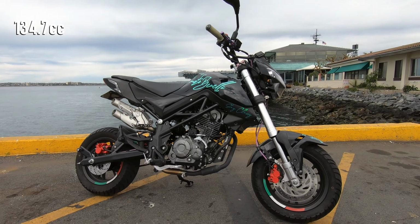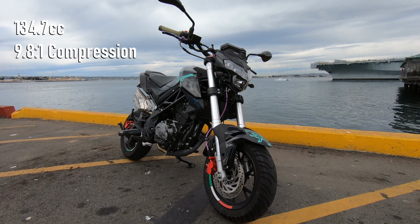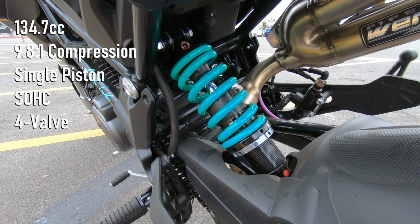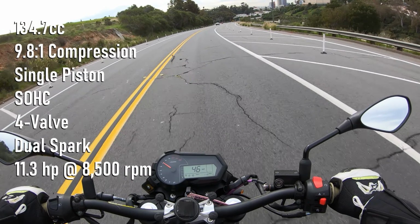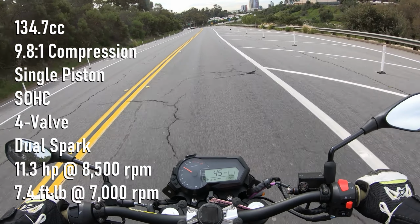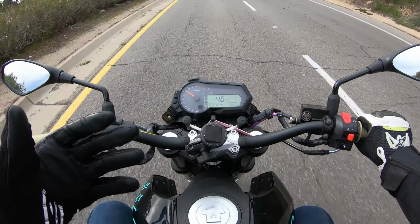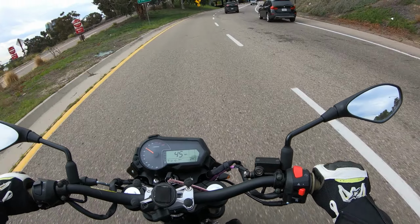The engine is a 135cc. My condolences to our European folks that only get the 125s. Single piston four-stroke. It's got a single overhead cam, four valves, and dual spark as well. This engine packs a whopping 11 horsepower, double digits, and 7 pound-feet of torque. You're obviously not going to win any drag races with this thing out of the box, but that's not what it's intended to do. This is a city runabout. This is low-stakes fun at its finest.